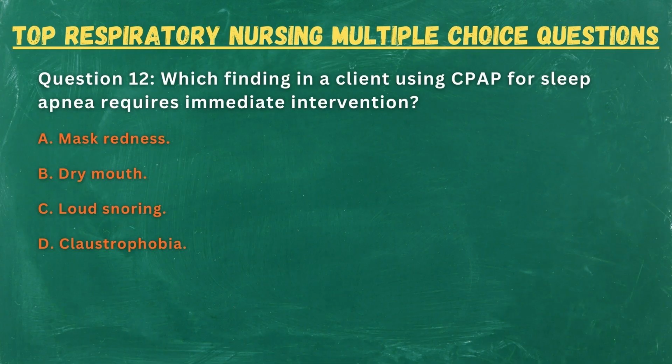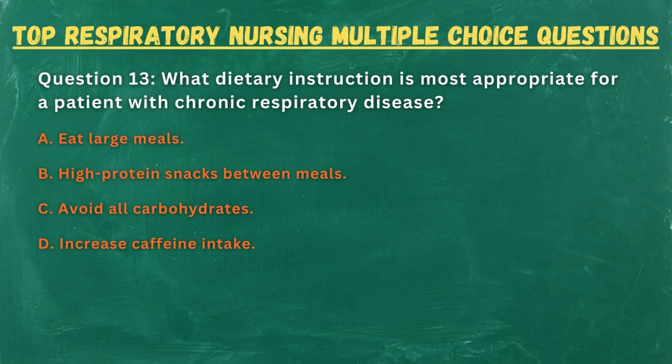Question 12. Which finding in a client using CPAP for sleep apnea requires immediate intervention? A. Mask redness. B. Dry mouth. C. Loud snoring. D. Claustrophobia. Answer. C. Loud snoring.